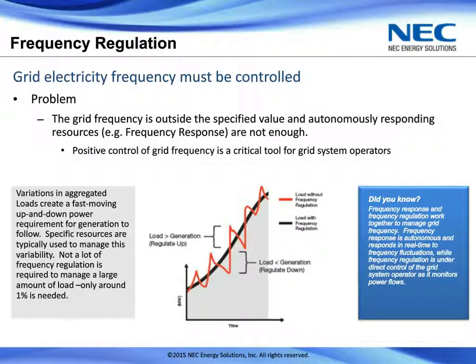So in a nutshell, frequency regulation is the positive control of grid frequency by the system operator.